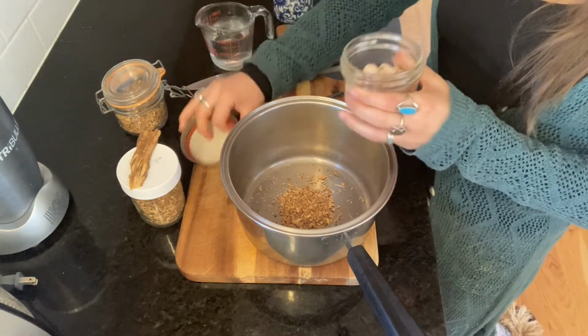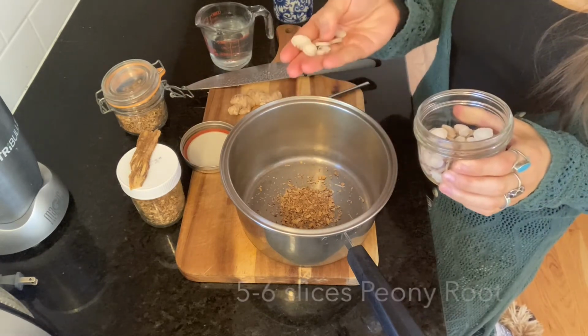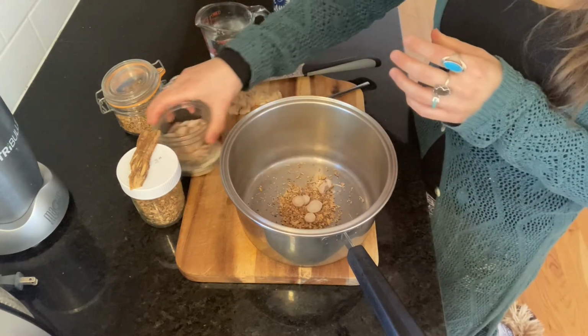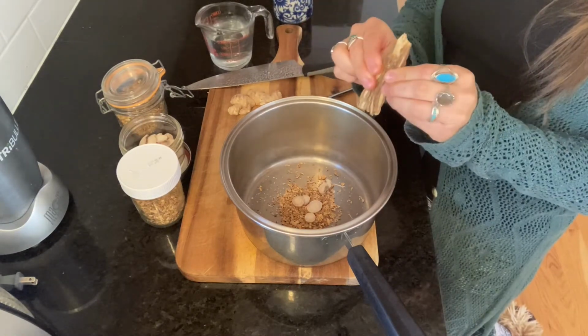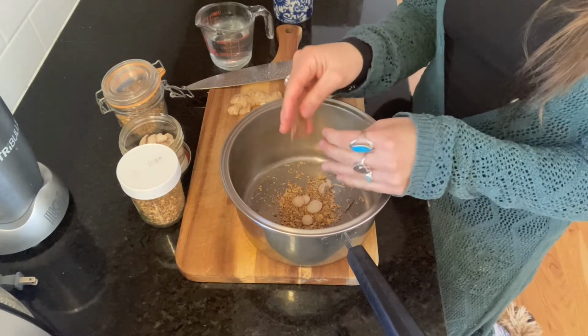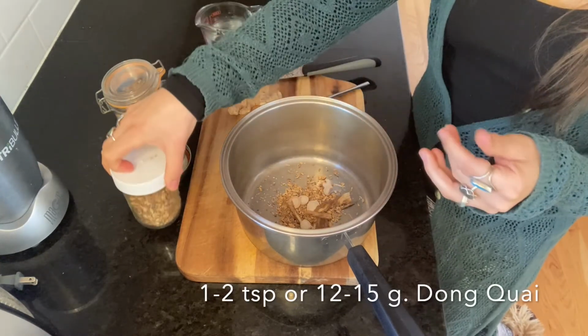With the peony root, I put a small little handful, maybe like 5 or 6 pieces of it, just like this in there. And then with the Dong Quai, if you have a piece like this, I typically will break it, and just 1 piece like this is what I use. And if you have the little pieces, again, I would use about 1 or 2 teaspoons of it.